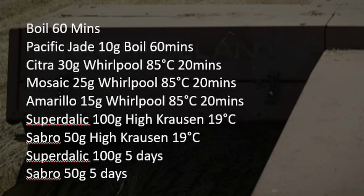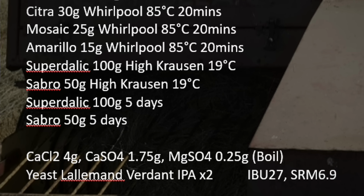So in the boil for bittering, we've got some Pacific Jade, and then we go straight to the whirlpool with Citra, Mosaic, Amarillo. He's got some Superdelic at high krausen, some Sabro at high krausen, some Superdelic 5 days in, and some Sabro for 5 days. And then the water profile looks like it's heavy on the calcium chloride, modest on the calcium sulfate, and just a little bit of magnesium sulfate, I'm assuming for yeast health. And then it's fermented with Verdant. The recipe is written for 27 IBU and an SRM of 6.9.